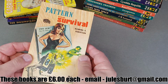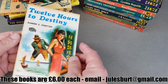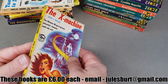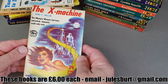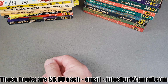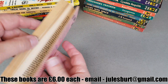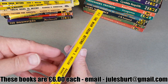And this is SP5. These are the Spy series. So SP number 5. SP number 6. So these are tight unread copies. We've got some science fiction, SF. This is SF74, The X Machine. SF111, The Man from Beyond. Look at this, perfection. £6 for mint badgers. There's 2 copies of that one. So we've got 2 chances of that.